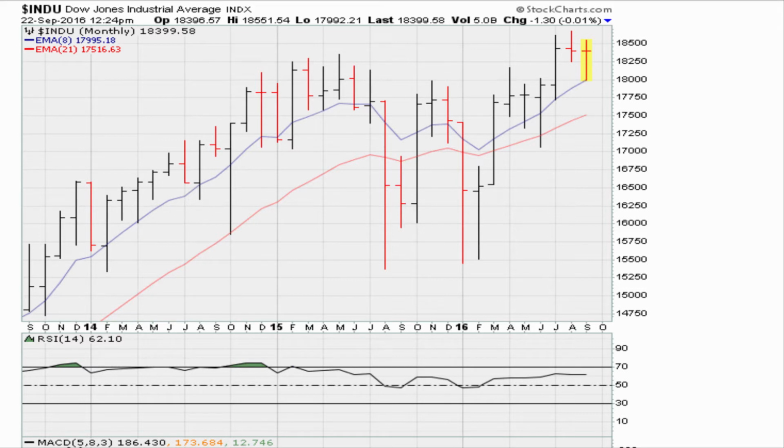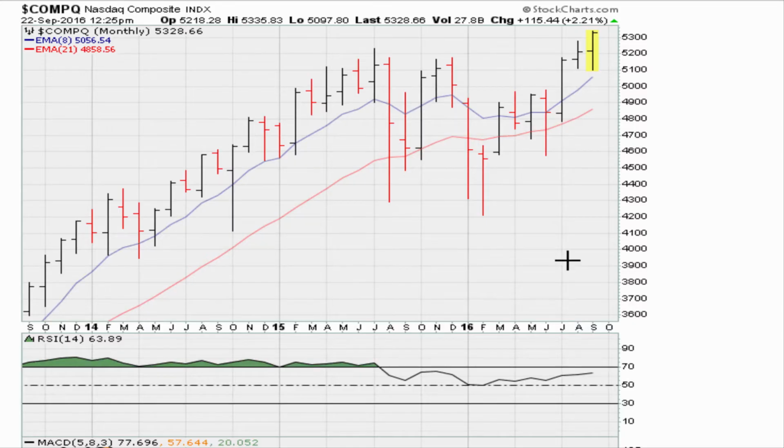Now, one of the markets that has been positive the last couple of days for the month has been the NASDAQ, continues to be the NASDAQ. The NASDAQ is up 2%. That's huge. So the NASDAQ is giving bulls reason to continue expecting higher prices for the SPX and the Dow. So this is a good situation for the NASDAQ.